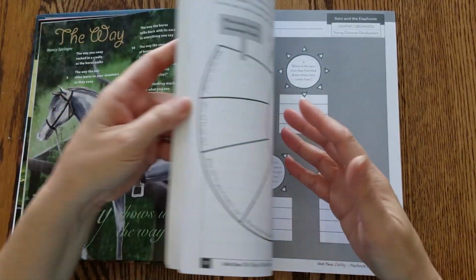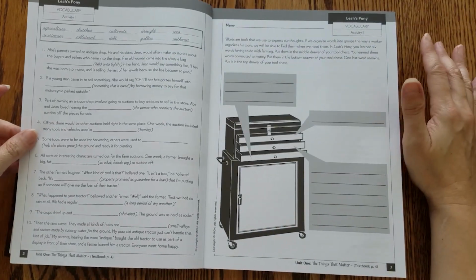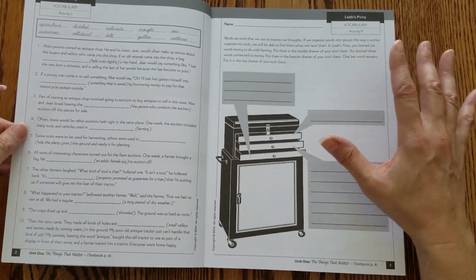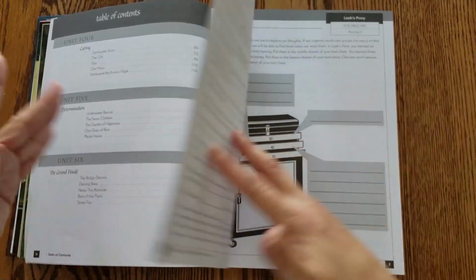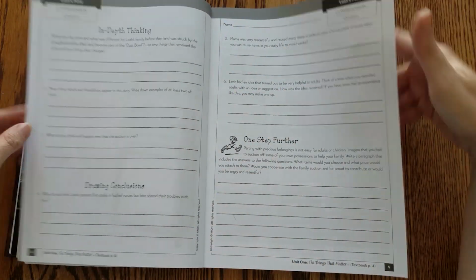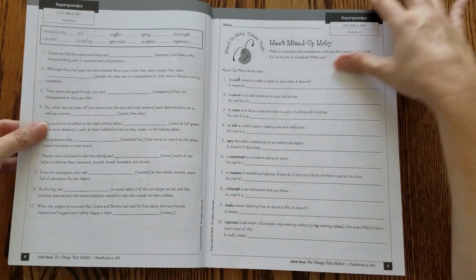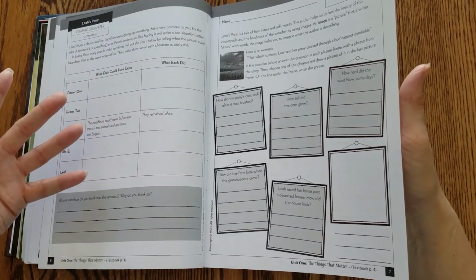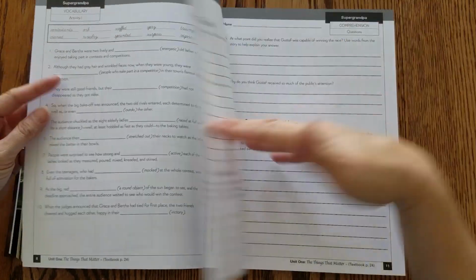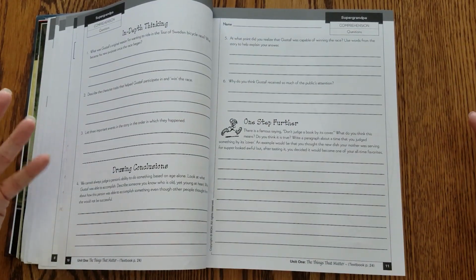It doesn't really tell you when to do the student workbook in the teacher guide, but fortunately it's laid out very simply. You've got the first story, Leah's Pony, which has all of the work pages for that story in sequential order, and then it goes to the next story, the Super Grandpa, and then the next story and the next story, all in sequential order. So you can wait until you're done.